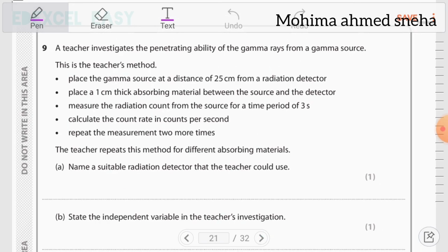A teacher investigates the penetrating ability of the gamma rays from a gamma source. This is the teacher's method. Place the gamma source at a distance of 25 cm from a radiation detector. Place a 1 cm thick absorbing material between the source and the detector. Measure the radiation count from the source for a time period of 3 seconds. Calculate the count rate in counts per second. Repeat the measurement 2 more times. The teacher repeats this method for different absorbing materials. Name a suitable radiation detector that the teacher could use.